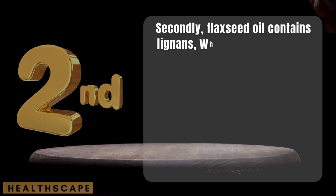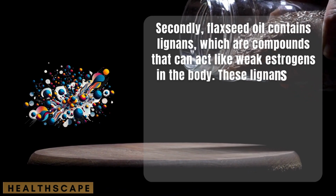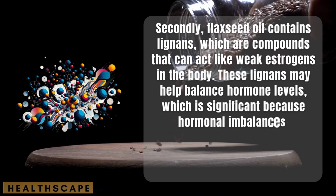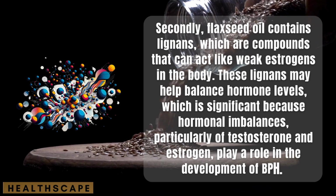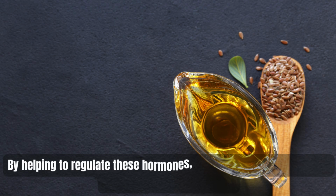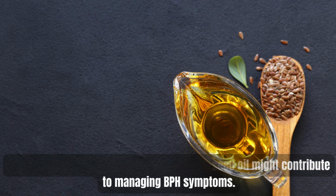Secondly, flaxseed oil contains lignans, which are compounds that can act like weak estrogens in the body. These lignans may help balance hormone levels, which is significant because hormonal imbalances, particularly of testosterone and estrogen, play a role in the development of BPH. By helping to regulate these hormones, flaxseed oil might contribute to managing BPH symptoms.